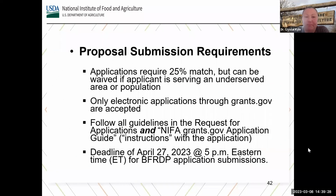I heard them talking about match, so I won't go over that, but applications require a 25% match and it could be waived. I'm not going to go into detail, but if you have questions about that or you're considering getting the waiver, please contact us and let us know. The deadline is April 27th.